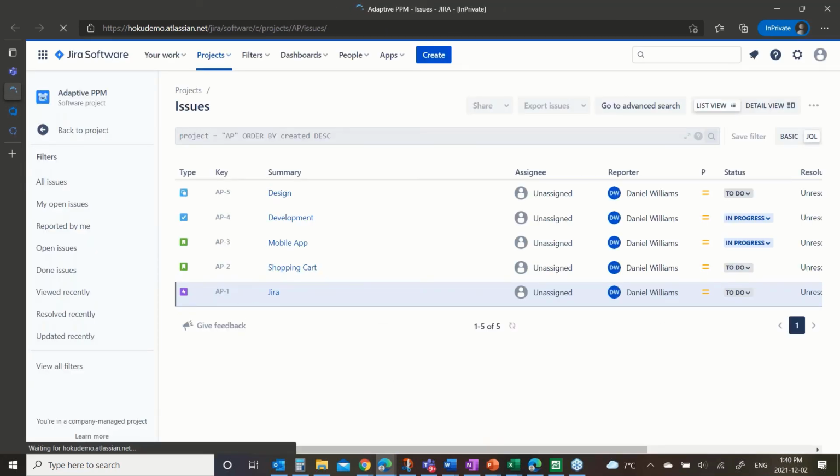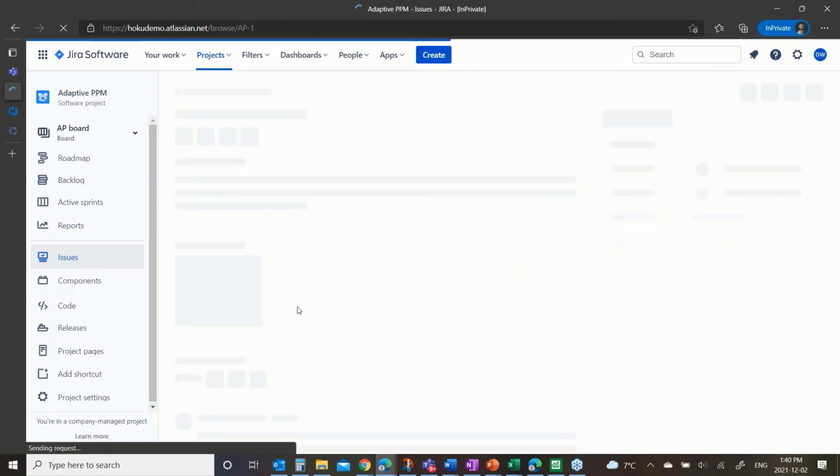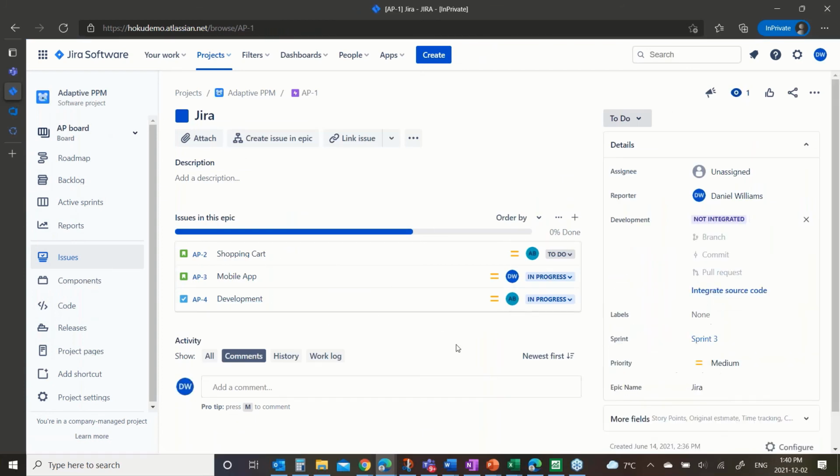So here I am. There's that Jira project. I'm just going to jump into it. You can see all of that capability. So everything that you can do in Jira, here we are. We've landed right at that particular item, and we're working through it. And there's those same items that we saw over in OnePlan. We could do some updates here and then go consume them in OnePlan. So it's that tight integration.